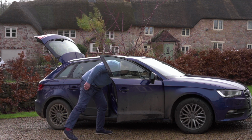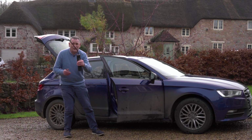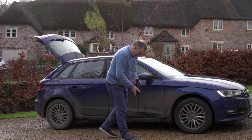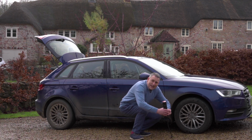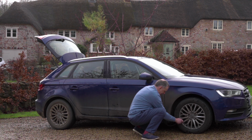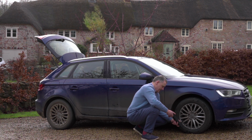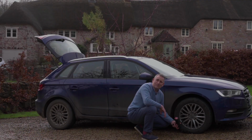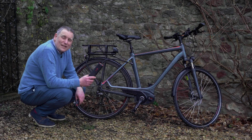So I think this cordless pump here is a fantastic thing. You just set the pressure on the back here, which I've already done. Pop it on the valve. There we go. Switch it on. And Bob's your uncle. And this thing's not just for car tyres.